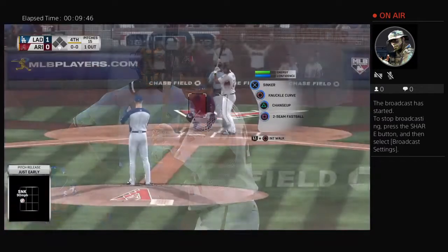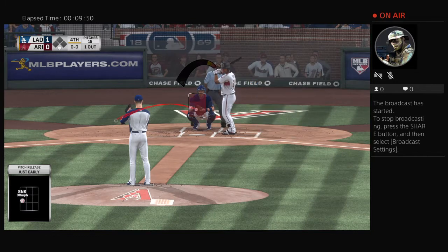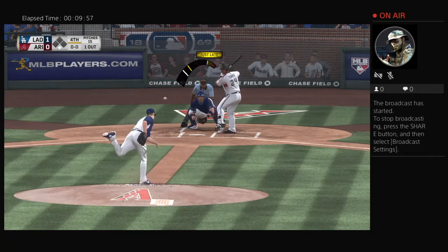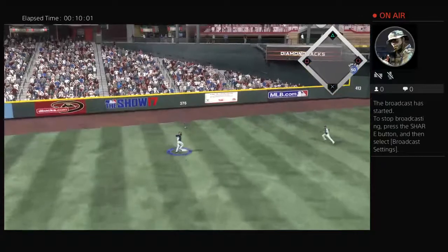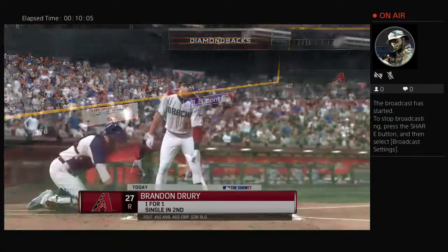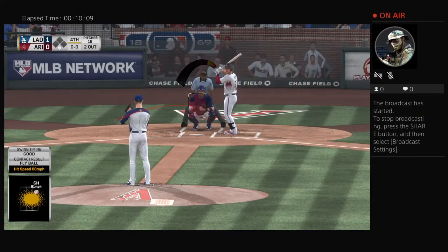Ready for another chance? Yasmani Tomas. He's 0 for 1 thus far. Lifted in the air out towards left center. Peterson will range to his left as he tracks this one down in left center for the second out of the inning. Now at the plate, Brandon Drury.